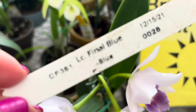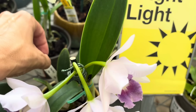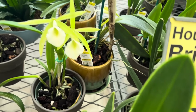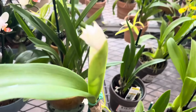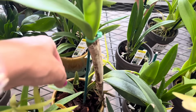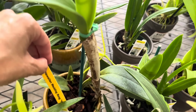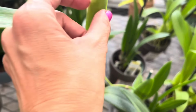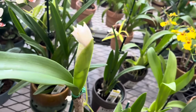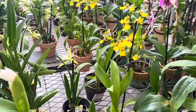So on this Home Depot trip, I was really kind of excited to see a big cattleya like this one. This was the Hawaiian wedding song. Unfortunately, I already had this one, and I'm not really crazy about just complete white ones. In hindsight, I should have taken it. I believe it was $29, but I left it.